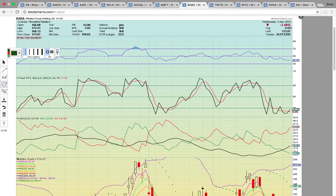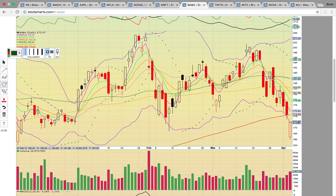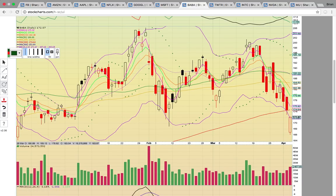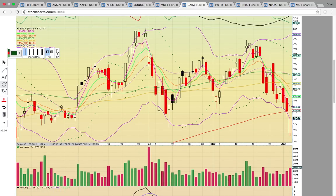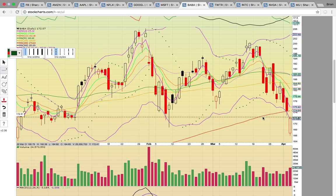Okay, let's look at BA. It closed down 1.5% today. It hasn't participated as well in the rebound, but it did close above the open. Notice today's candle is a hollow red candle. It shows that even though it was down on the day, the bulls were actually controlling the action into the close. There's still an unfilled gap between the low of day yesterday and the high of day today, so you'll be looking for that gap to fill on the bounce if the bounce continues tomorrow.